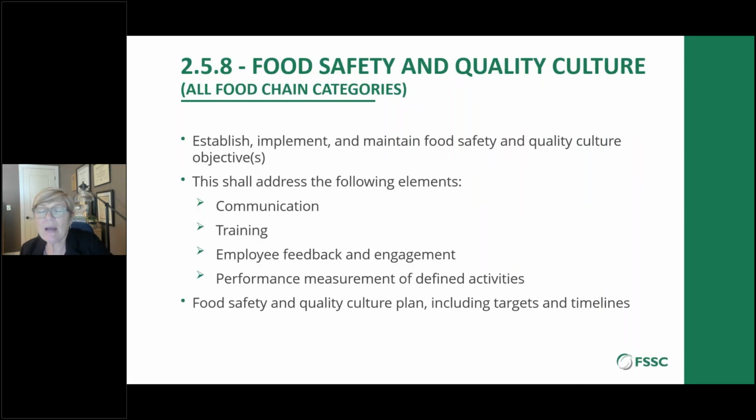The background behind these is that the food safety and quality culture requirement is new. It is a new requirement, but the need for food safety culture is not new to FSSC. We're now implementing a food safety and quality culture because we're incorporating a requirement for quality, and we've addressed this as a specific requirement to make it easier for auditing and monitoring and identifying any non-conformities. It means that the organisation needs to have a plan to establish, implement and maintain food safety and quality culture, and to monitor it, to include some targets and to measure it. If you're measuring it, you can improve it.